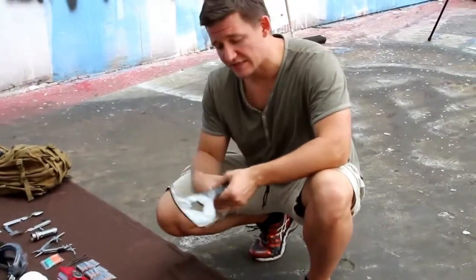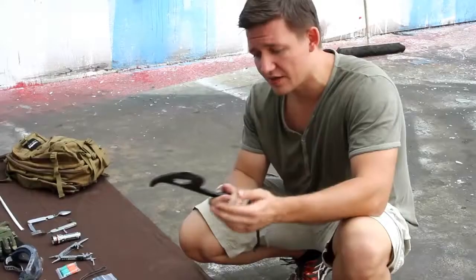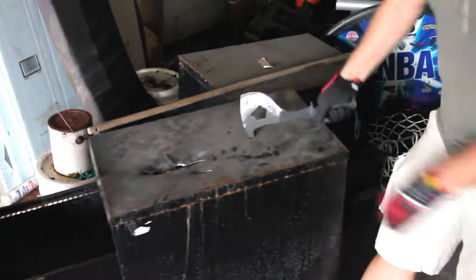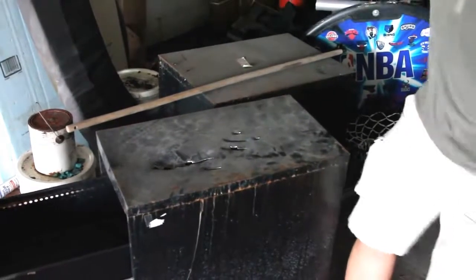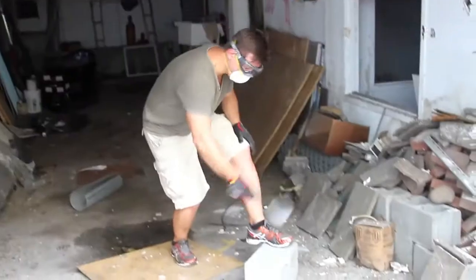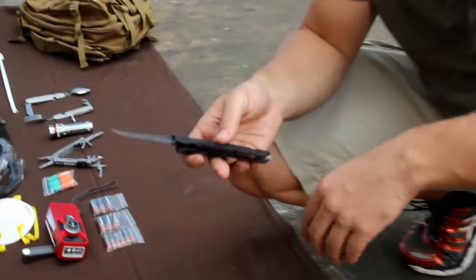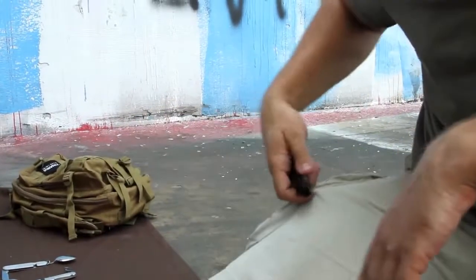Now for self-protection and breaching. The SPAX tool has a gas main tool on here, a fire hydrant tool, a breaking and entering pry bar, and chopping abilities. And this is the Smith & Wesson Tactical Ops Knife. It's got a glass breaker, seatbelt cutter, and a serrated edge. It can be folded easily and put away into your pocket.